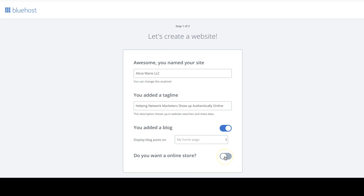Okay, and then do you want an online store? Once again, you can kind of change it up. I'm just going to say yes. And it comes with WooCommerce. So if you say no, it's just not going to install WooCommerce for you right away or automatically, but it literally takes 5 minutes to do it yourself. So I'm just going to do it just to show you.